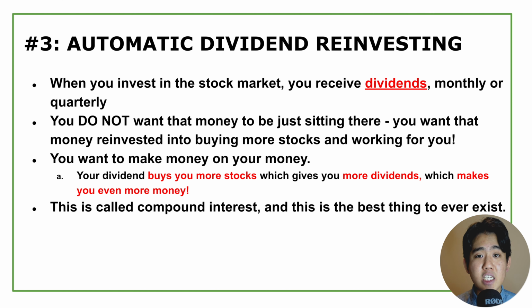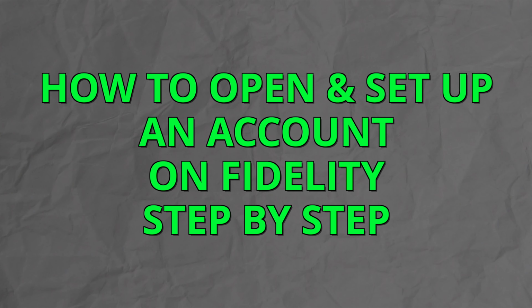This chart shows you the difference between reinvesting your dividends and not reinvesting your dividends. You can see the crazy difference in returns. So the moral of the story here is reinvest your dividends. Now let's go over how you can actually open and set up a Fidelity account step by step.